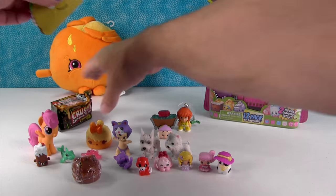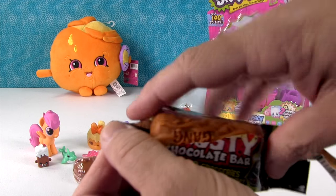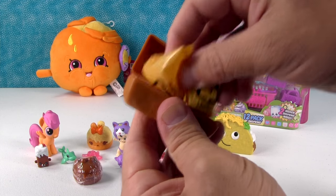I know. All right, speaking of yummy world, I'm going to open a crusty chocolate bar. That's not yummy. It could be yummy. It could be, but it's not. Yeah, I don't know. These bugs think it's yummy. They're gross. The grocery gang. It's the grocery gang. It's a two-pack.